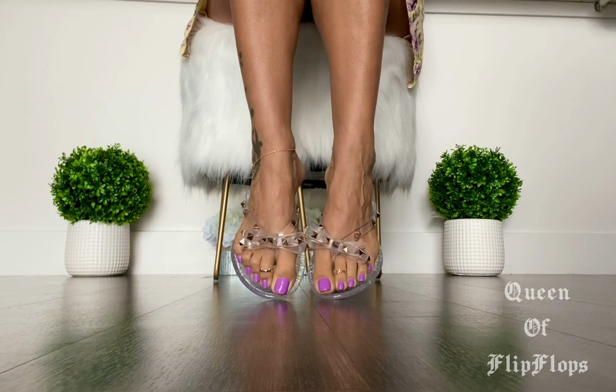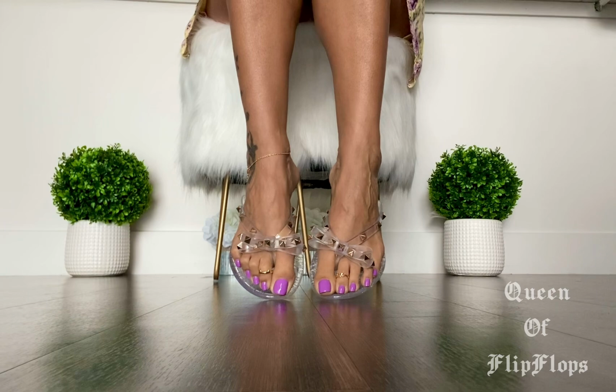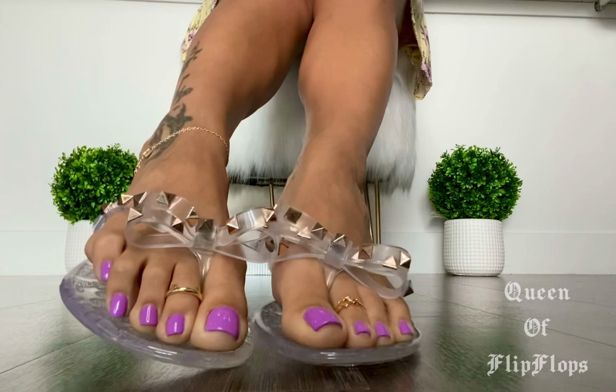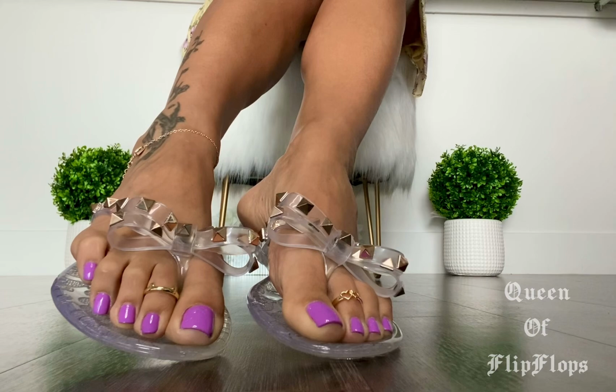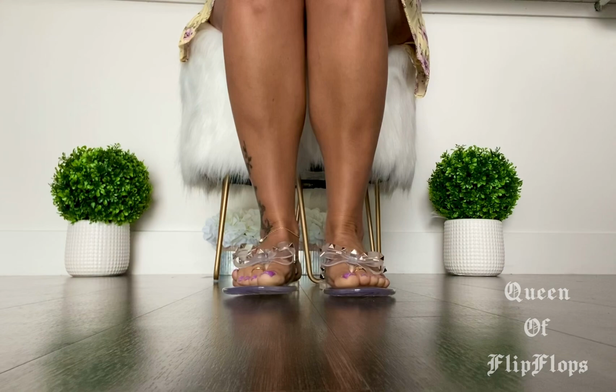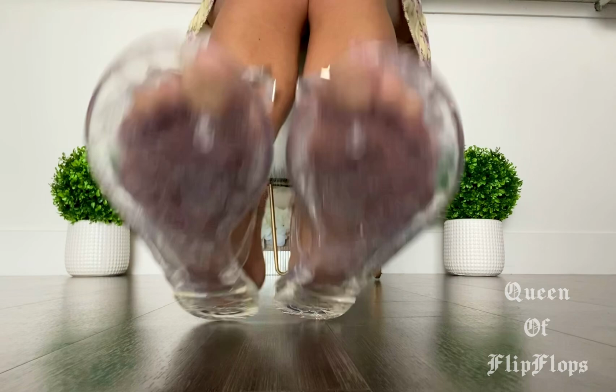Flip-flops, and today I'm going to be discussing this huge trend this year of clear jelly flip-flops. These are by Wild Diva Lounge. I actually got them through Nordstrom Rack on sale, and they've got these edgy gold studs and really cute style. And they're clear on the bottom. How fun is that? Little peekaboo.